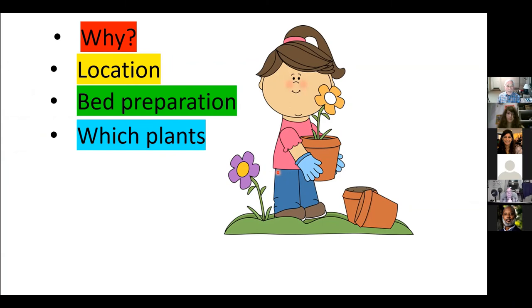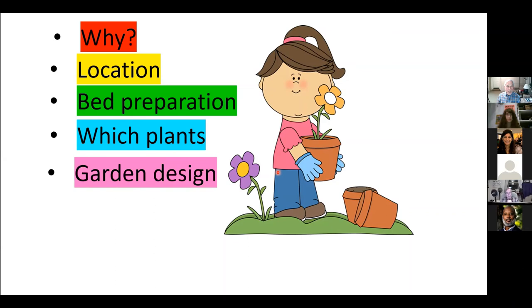You have to decide which plants to use, and you have handouts to show you which plants to use, which seasons they grow, how tall they grow, what their needs are. Then you have to plan with garden design. The easiest garden design is, if it's rectangular, the short plants in front, the tall ones in the back, have a focal point and have a theme.